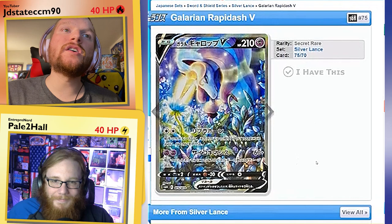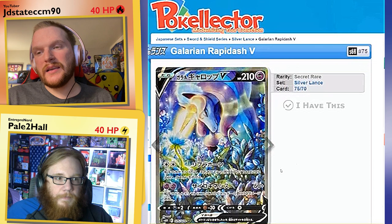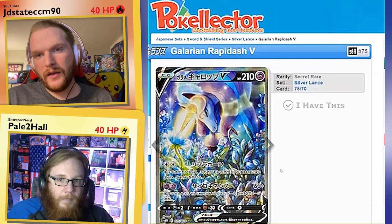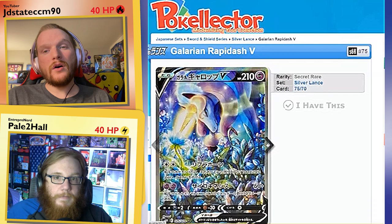Vince, did you know that secret rare alternate arts are not common in a lot of sets? Like you only saw Tyranitar and Urshifu in Battle Styles, right? There's quite a few in this one. You got the birds, you got the Ice Rider Calyrex, you got the Rapidash. You see what I'm going with this, right? There's a lot of alternate arts in a set to chase for.